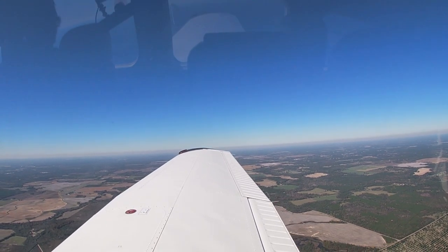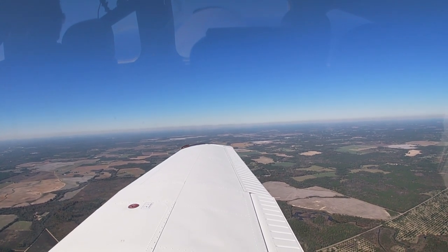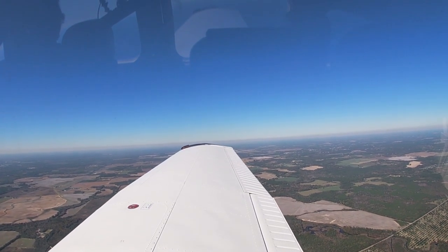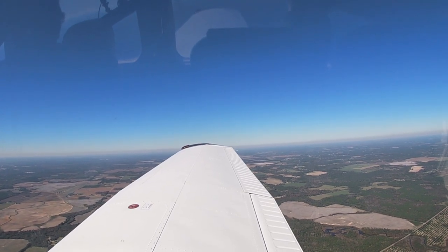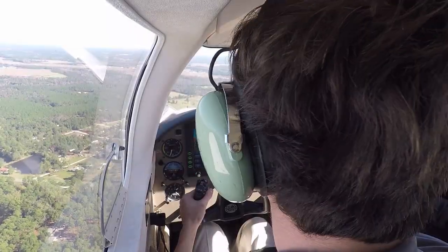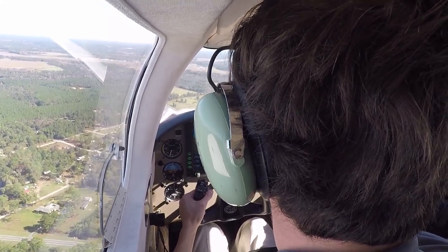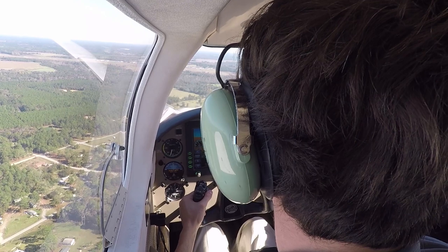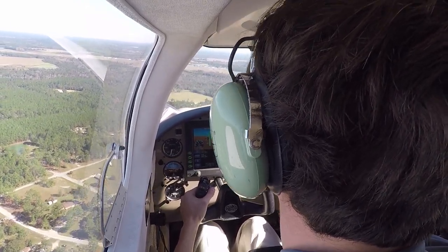Midnight 107, maintain 2100, you're cleared for the VOR approach into Eastman. Maintain 2100, cleared for the VOR approach into Eastman, Midnight 107. Eastman traffic, Midnight 107 is 3 miles west of the field inbound, VOR DME Alpha, circle to land Runway 2. 286, got you in sight.